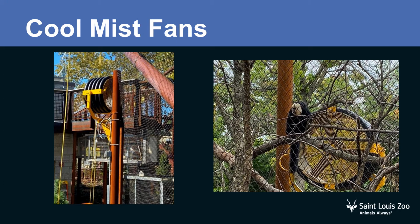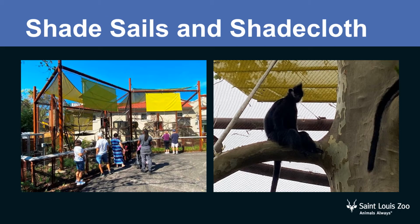Every habitat has at least 1 cool mist fan. And some of them that we learned this first summer have some issues with being a little bit more in the direct sunlight have multiple cool mist fans. And each one has shade built in. And again, just like we found some areas needed more misting fans this year, we found some of our habitats needed additional shade. So we went ahead and added some while we evaluate how to do that in a more permanent way.